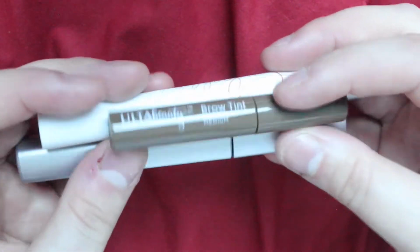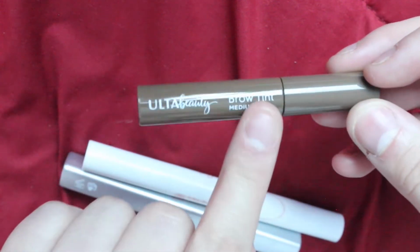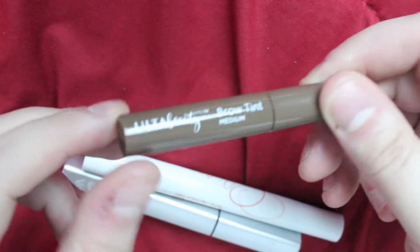I have 3 different brow products. This one right here is just from Ulta, and it is the Ulta Brow Tint in medium. I absolutely love this. It is a really easy one-step way to fill in your eyebrows.